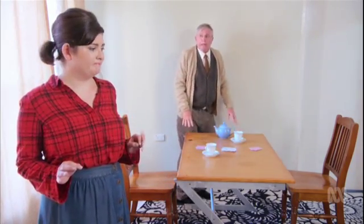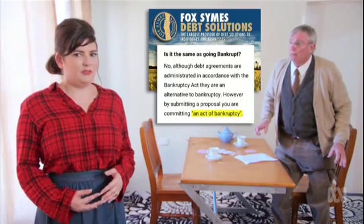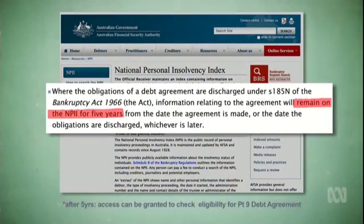That sounds bad. Fox Symes, one of the largest debt management companies, explains that a Part 9 debt agreement isn't technically bankruptcy, it's an act of bankruptcy. An act of bankruptcy? No, that's an overact of bankruptcy. What many people don't realise is if you enter a Part 9 debt agreement, a public record of that goes on the National Personal Insolvency Index for 5 years. So it's a drastic step.